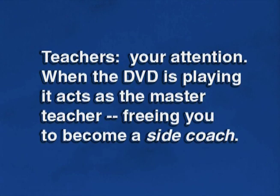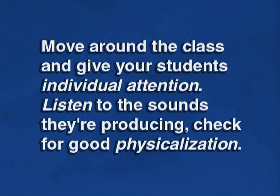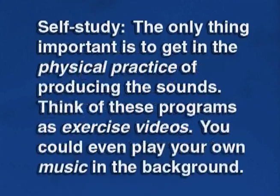Teachers, while we're talking about your attention, when the DVD is playing, it acts as the master teacher, freeing you to become a side coach. Move around the class and give your students individual attention. Listen to the sounds they're producing. Check for good physicalization.